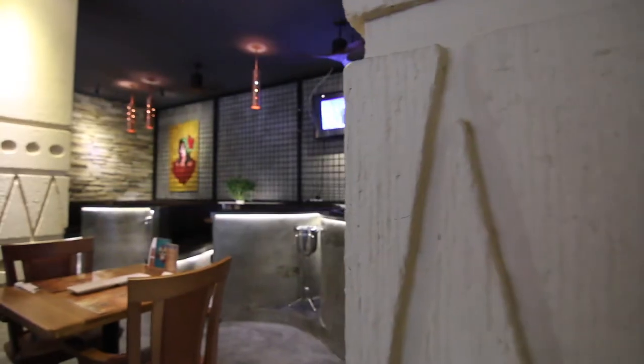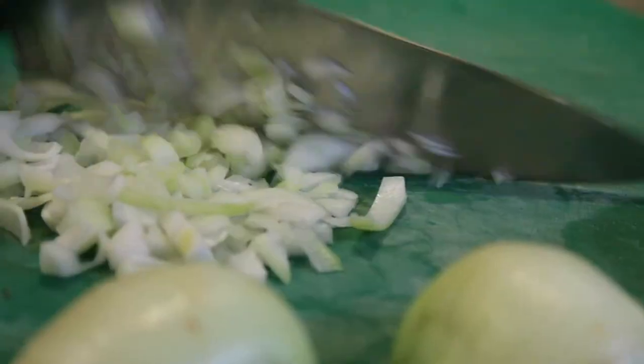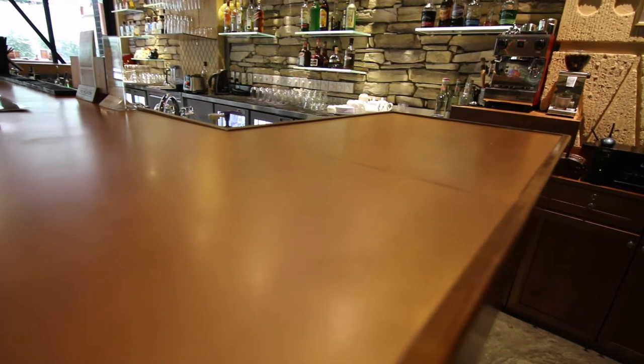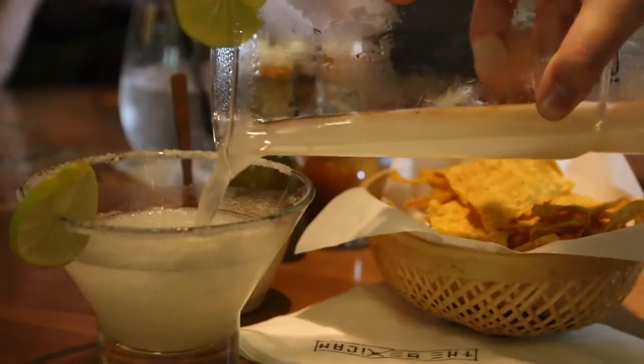The Mexican is a fantastic example of how to actually build a restaurant. The owner, Dennis, calls it his man cave, only this has got a five-star luxury kitchen, a pool table, a sensational copper-topped tequila bar, and an assortment of steel, wood, and Indonesian stone in the built environment.